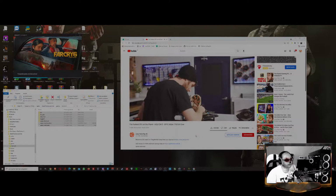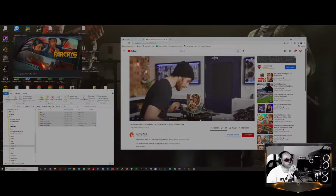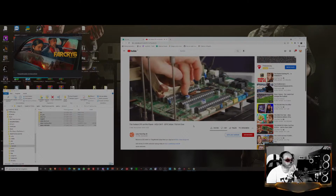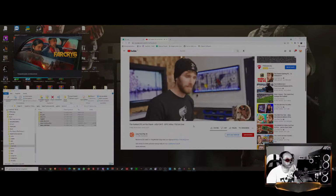Let's just throw our M.2 in here. This is, by the way, the greatest thing ever. This little toolless M.2 retention mechanism. Absolutely love it. They should all have that.